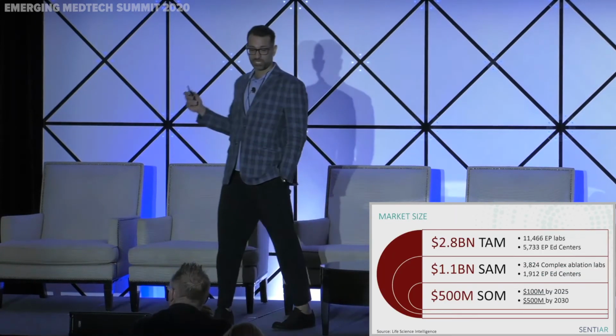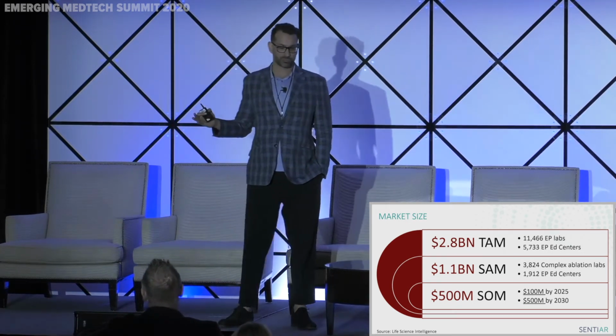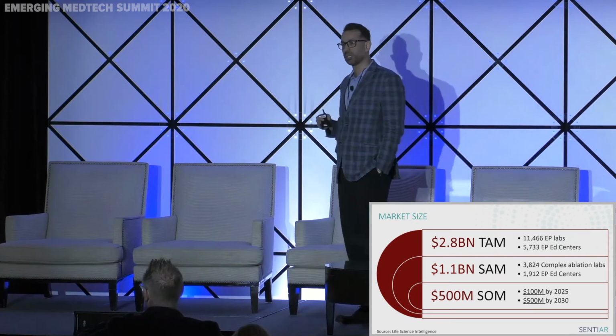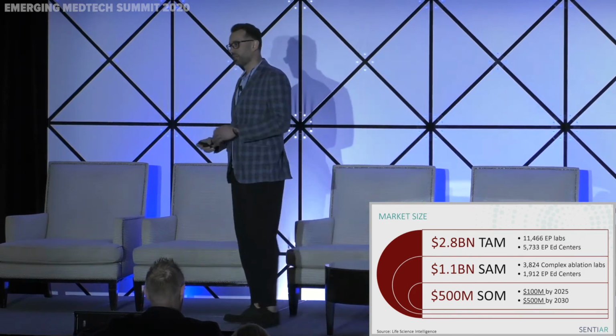Currently, we're looking at about 10,000 cath labs. It's supposed to be 11,500 by 2025. This is a massive procedure done in large volumes. The total addressable market for this is almost $3 billion. If you focus only on the complex ablations, the labs that do complex ablations, maybe half of that. And our plans right now are to reach $100 million by 2025, and explode from there. Here's our go-to-market.